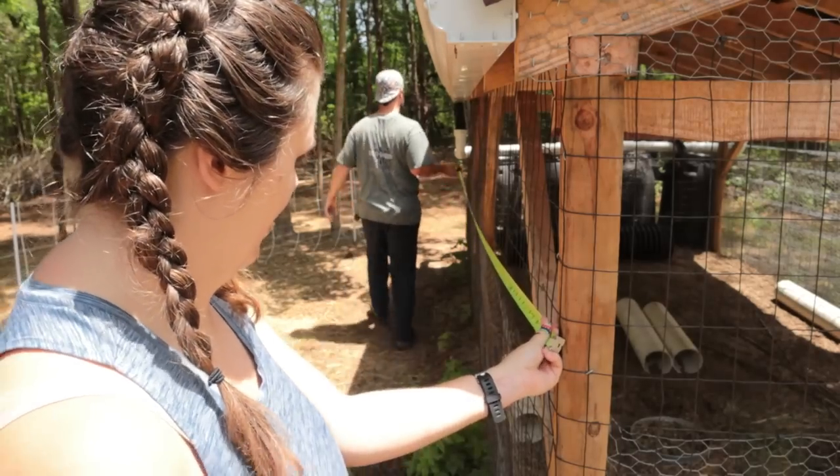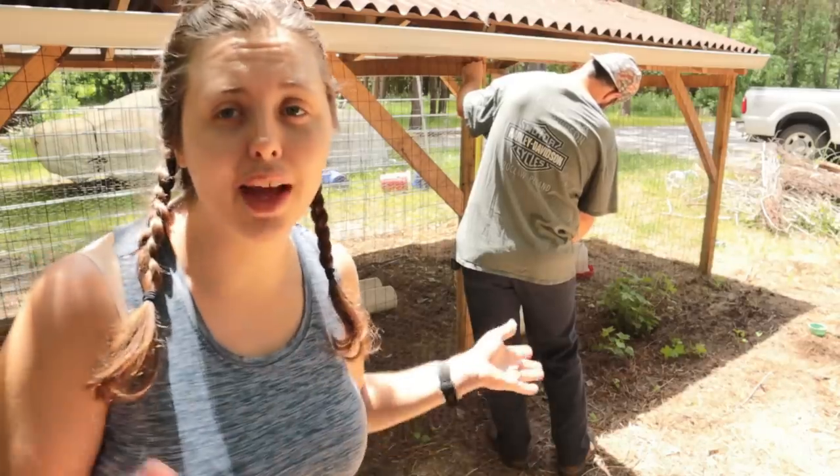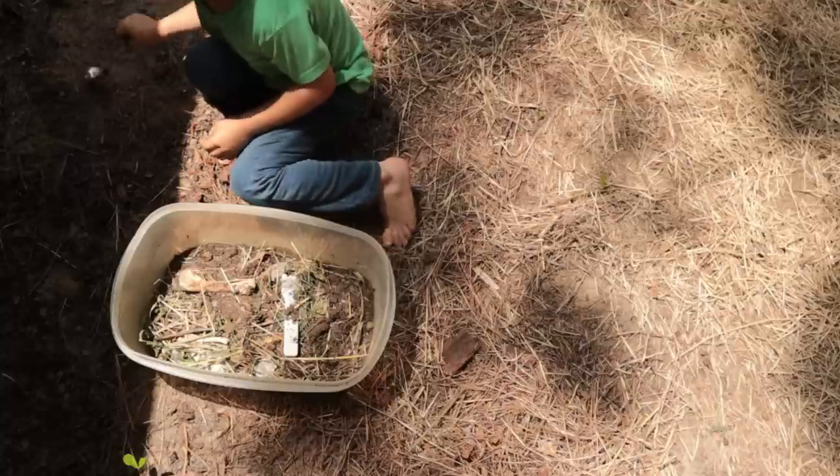What other one? I think I want to keep this one too. Declan made himself a terrarium out of a big, large Tupperware container.